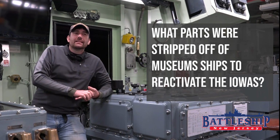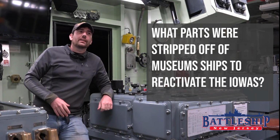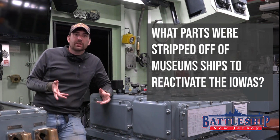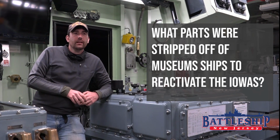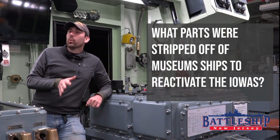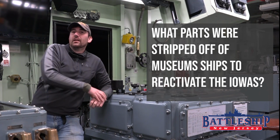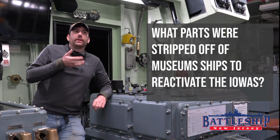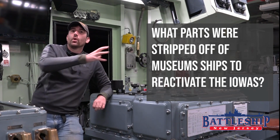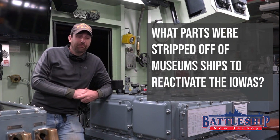I don't have an exact answer for you, but I'm pretty sure it's stuff like these Mark 8 fire control computer parts that just aren't in the inventory anymore. And probably a lot of the parts stripped were not then immediately put onto the reactivated ships. The parts were stripped and then they were put into the inventory so they could be drawn from by these ships as needed. And they may have never been used at all.